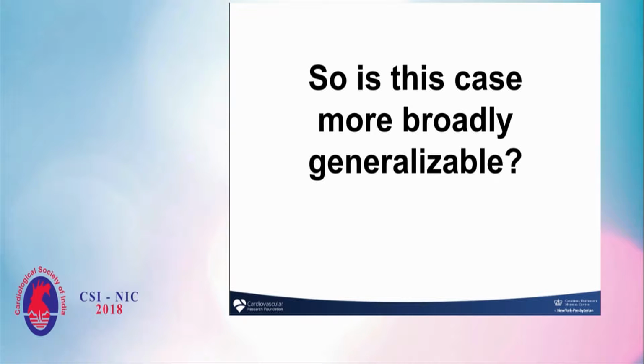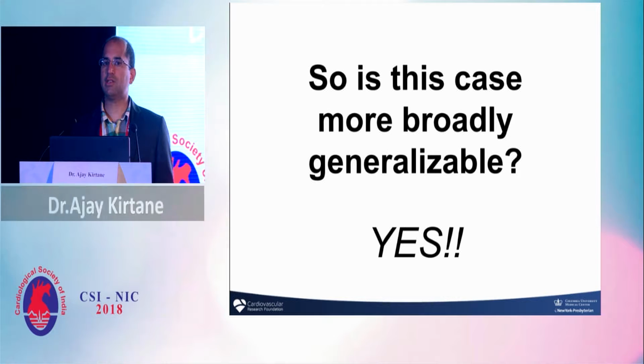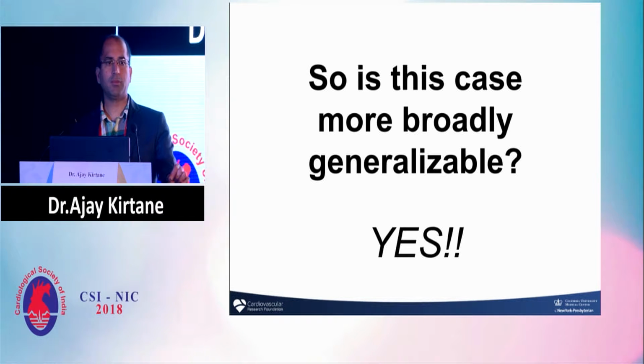So is this case more broadly generalizable? Do we see this? Is this a sort of a unique unicorn type of case that I'm showing? Unfortunately not. These cases are more broadly generalizable, and we're seeing more and more of them in our cardiac catheterization laboratory. And the reason is because our stents are better and better. They deliver to places, but yet you get in-stent restenosis.